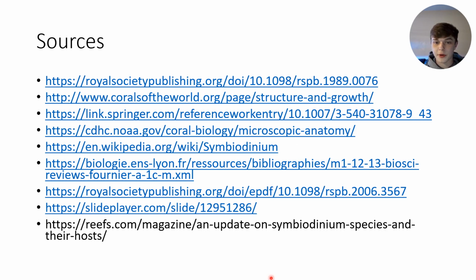And then here are my sources, if anyone would like to visit them and read the full articles. Everything was essentially from a peer-reviewed study, besides a couple of things I had to take from Wikipedia because of paywalls, and because there are also pretty good diagrams on there sometimes.